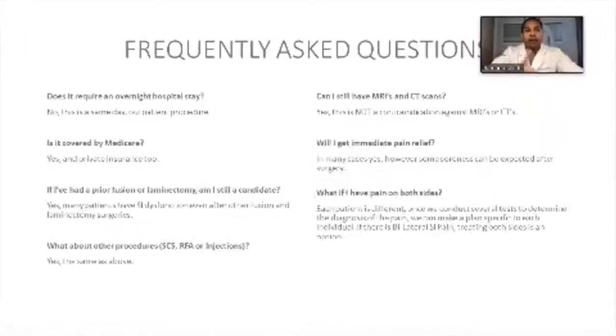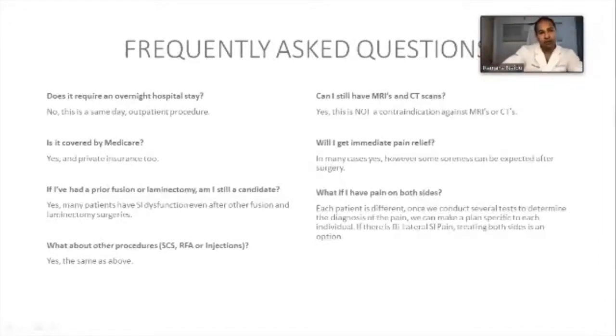By doing one side at a time, if you're in a situation where you have to sit, for example, you're driving somewhere that takes longer than an hour, you get stuck in traffic, what people will do is shift to the side that's not operated on so that they can take the pressure off of the operated SI joint. So what I've really moved towards in the last year and a half is doing one side at a time and just making sure an individual or patient recovers fully before going on to the other side.